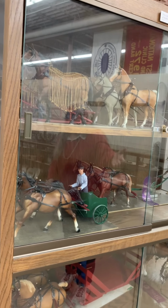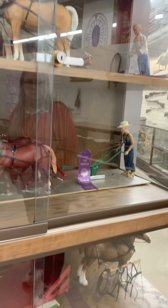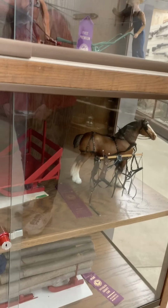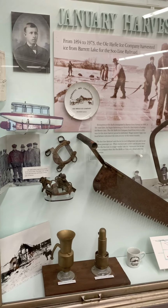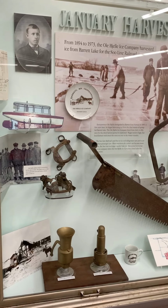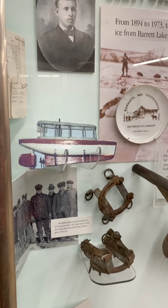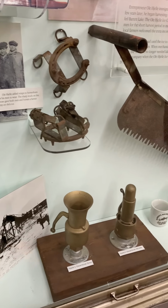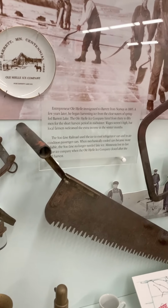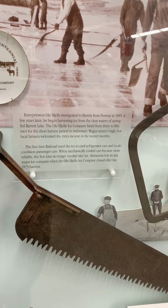So this is just more examples of the horses and the harnessing and different implements. This January harvest display that we have shows the process of harvesting ice every winter. From 1894 to 1973, the Jelly Ice Company harvested ice from Barrett Lake.